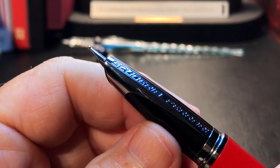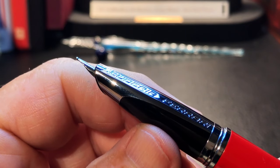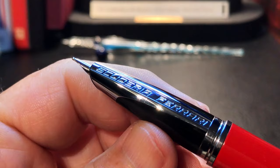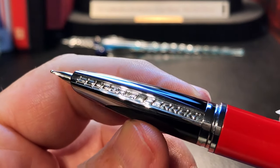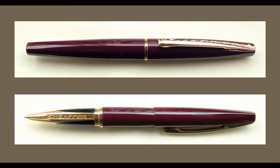I think it's spectacular. It's a chrome and black plastic long tapering section with a semi-hooded medium nib. Down the center band of the section is embossed Scuderia Ferrari. Here is a photo of a regular Sheaffer Taranis, and you can see it just says Sheaffer on the regular model. Other than that, the section is the same.